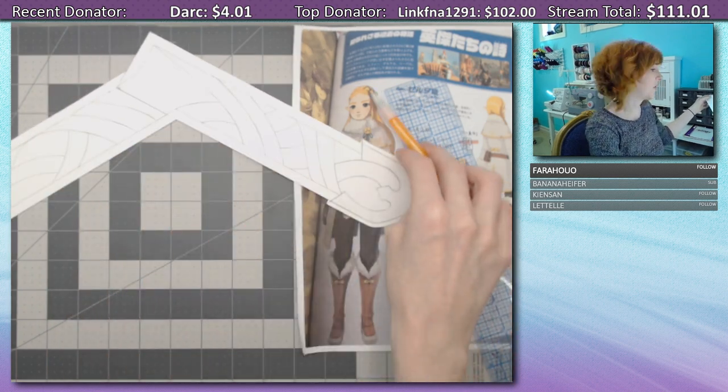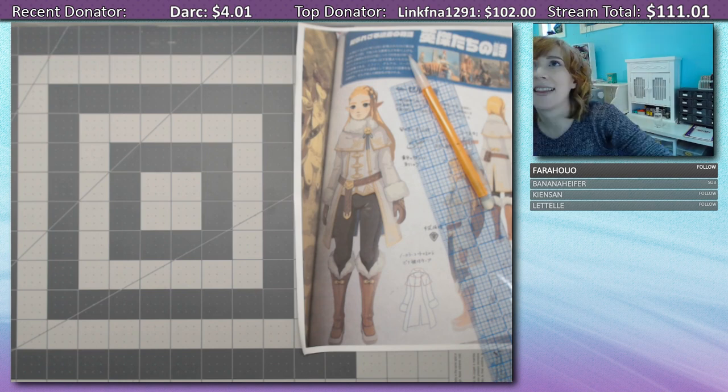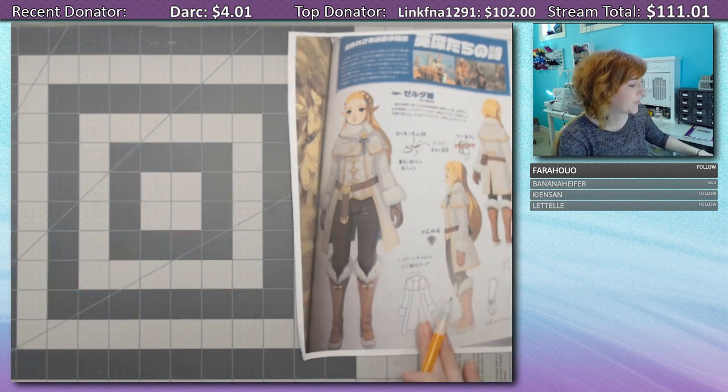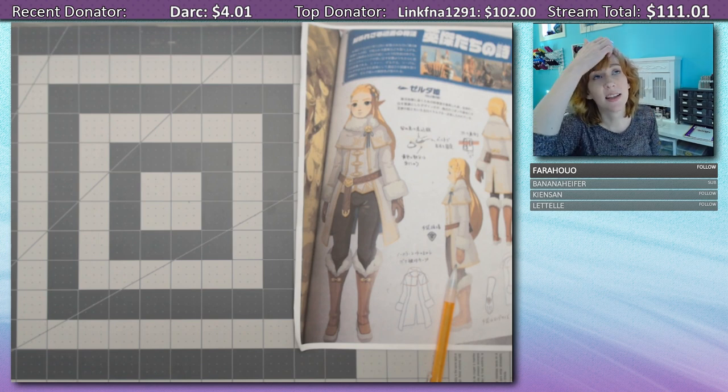So here is the belt in all of its glory. And that's about it for Mr. Belt. All right, so I'm gonna throw that aside. There's one thing that we got done today. Camellia Cosplay is going to bed too because it's almost midnight. Well, thank you for stopping by and have a good evening.